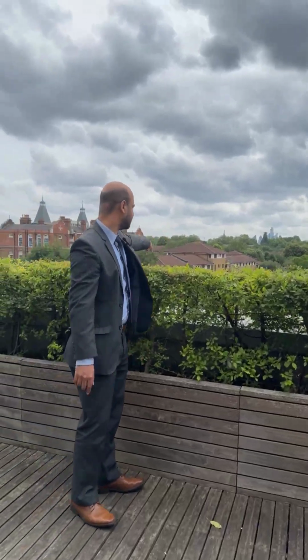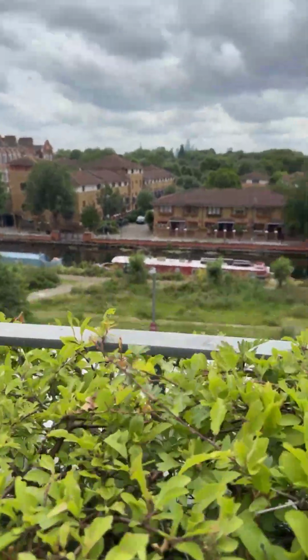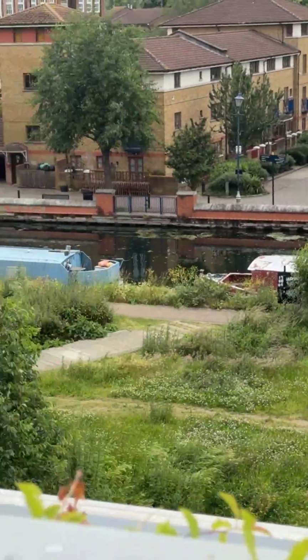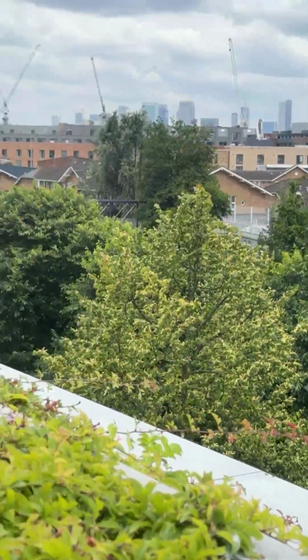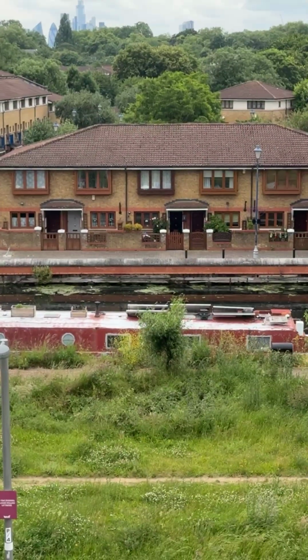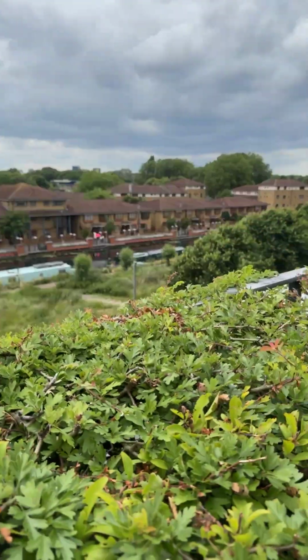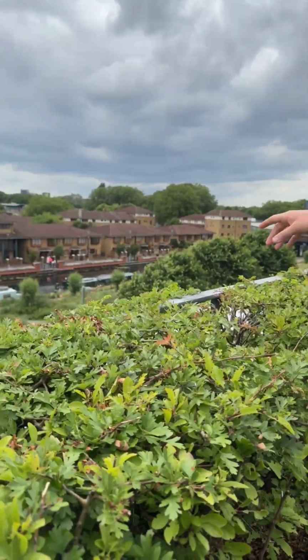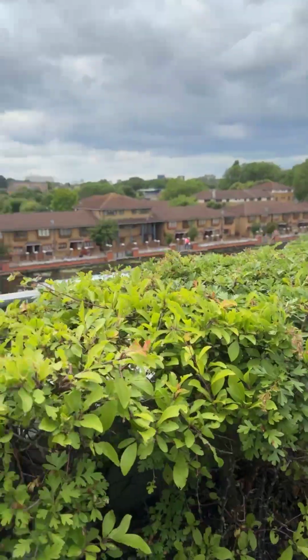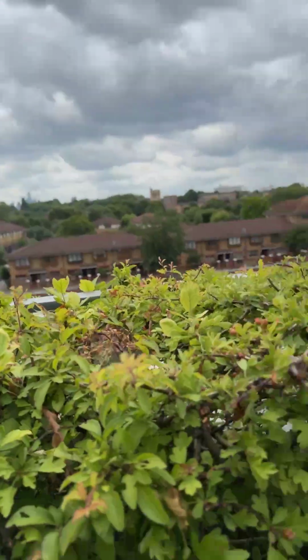Show the canal. We have the River Lee here, I believe. Yeah, this is the River Lee, the Lee Valley, which is part of the London Olympic facilities. We have a footpath which takes you all the way down to Hackney and then all the way through to the London Stadium here. But you're very well connected.